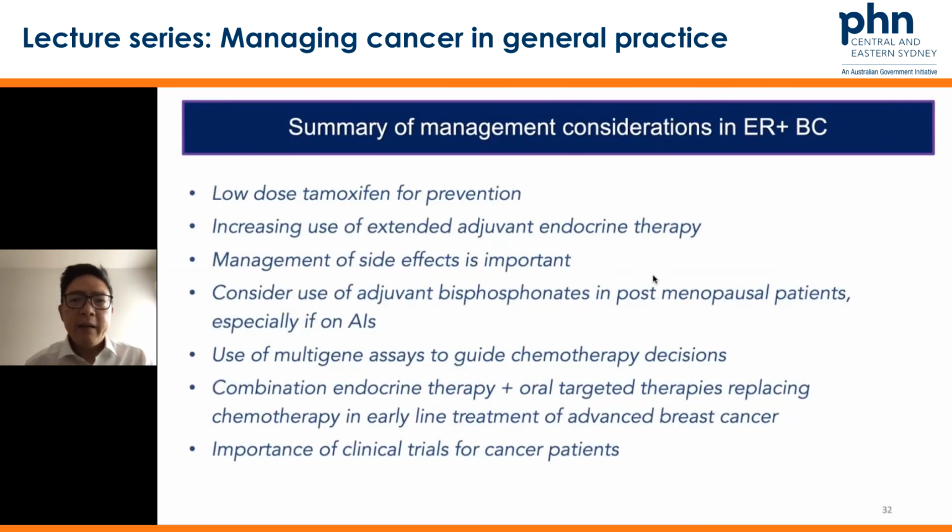So just a summary of management considerations in ER-positive breast cancer. We spoke about low-dose tamoxifen for prevention. We've talked about the increasing use of extended adjuvant endocrine therapy, management of side effects, consideration of adjuvant bisphosphonates in postmenopausal women, the use of multi-gene assays to guide chemotherapy decisions, combination endocrine therapy and oral targeted therapies replacing chemotherapy in the early line treatment of advanced breast cancer, and then finally, importance of clinical trials and research for cancer patients.